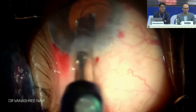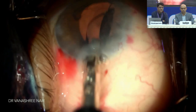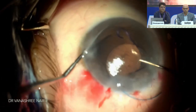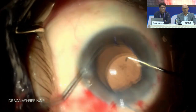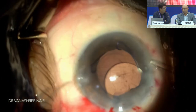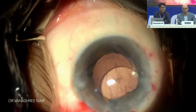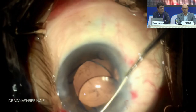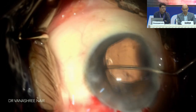So actually, if you have to use them, you should use these capsular hooks rather than iris hooks, because they are meant for this purpose. Iris hooks may damage the anterior capsule margin sometimes. If you don't have availability, you can use iris hooks, but you should try to use capsular hooks only.